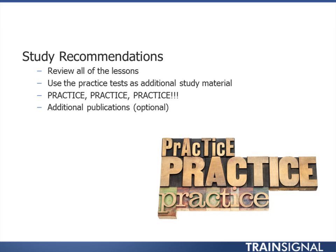But you have to understand that the course is designed to cover everything. And sometimes even if you're already familiar with something, you need to hear it again shortly before going to take the exam. Or maybe I'll present something in a different context than you've ever heard it before, and it will help solidify something that you thought you already knew. So I recommend that you review all of the lessons. At least browse through them if you don't watch them in their entirety.